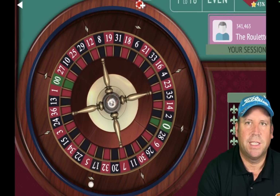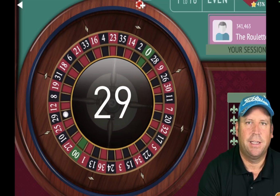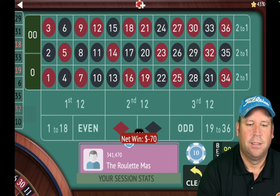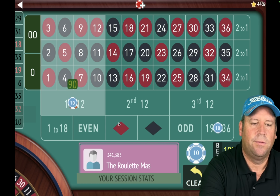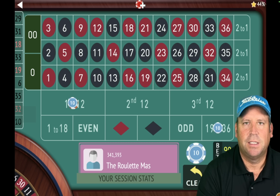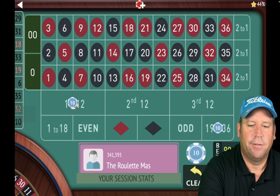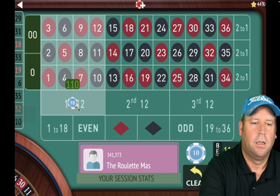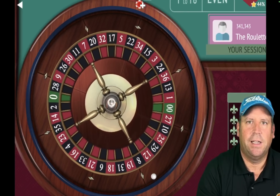$90 total bet between the two of them. We're 7 minutes, 6 seconds in. That's a 29 black. Okay, so we know 19 to 36 will still be at 10. Let's see what we had on first 12. We had 80, so we take 80 plus 50, that would be a 130 bet on first 12. And we know that the other one's going back to 10, 19 to 36 with that hit on 29 there.